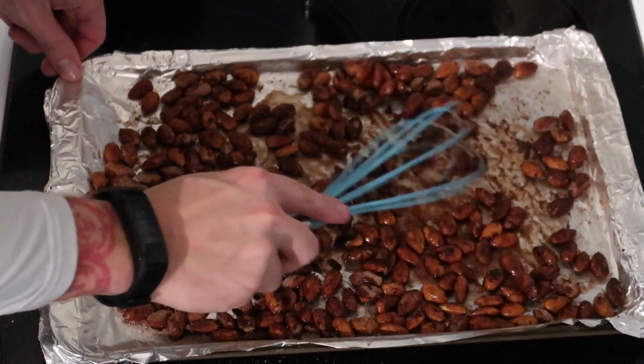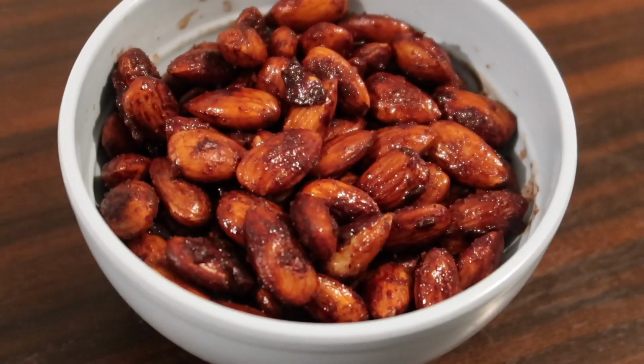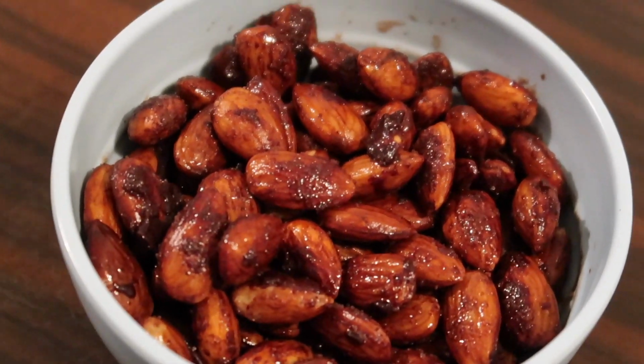These were so good. Oh my gosh, these are reminiscent of Jordan almonds. Not as good as Jordan almonds, really, but hey, they totally quenched that craving that I've had of candied nuts.